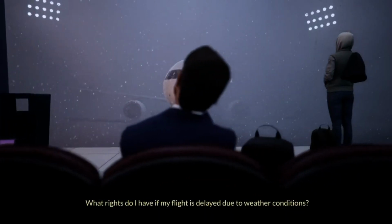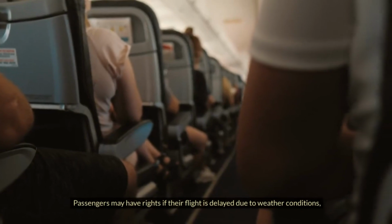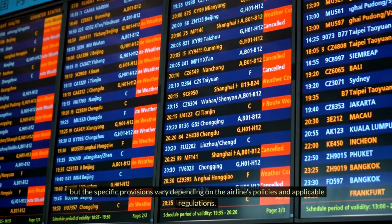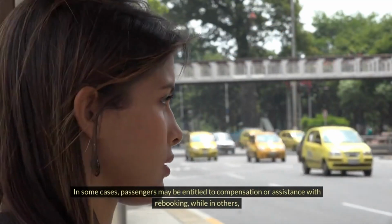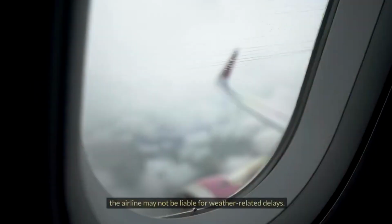What rights do I have if my flight is delayed due to weather conditions? Passengers may have rights if their flight is delayed due to weather conditions, but the specific provisions vary depending on the airline's policies and applicable regulations. In some cases, passengers may be entitled to compensation or assistance with rebooking, while in others, the airline may not be liable for weather-related delays.